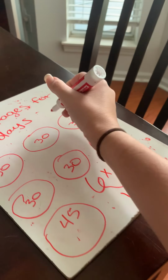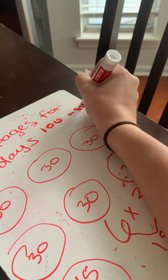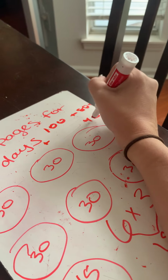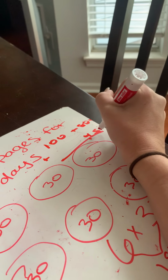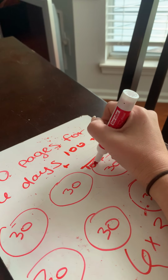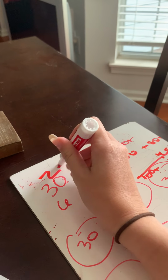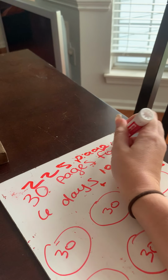So 180 plus, we're just going to do this a little weird, 45. 80 plus 40 is 120, plus 5 is 125, plus 100 is 225. So 225 pages is the answer.